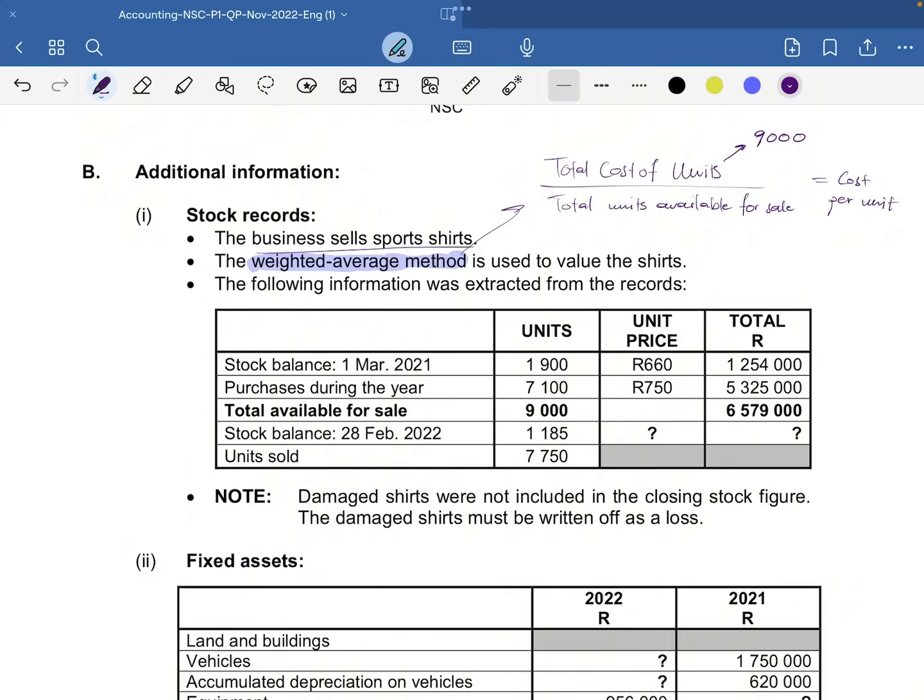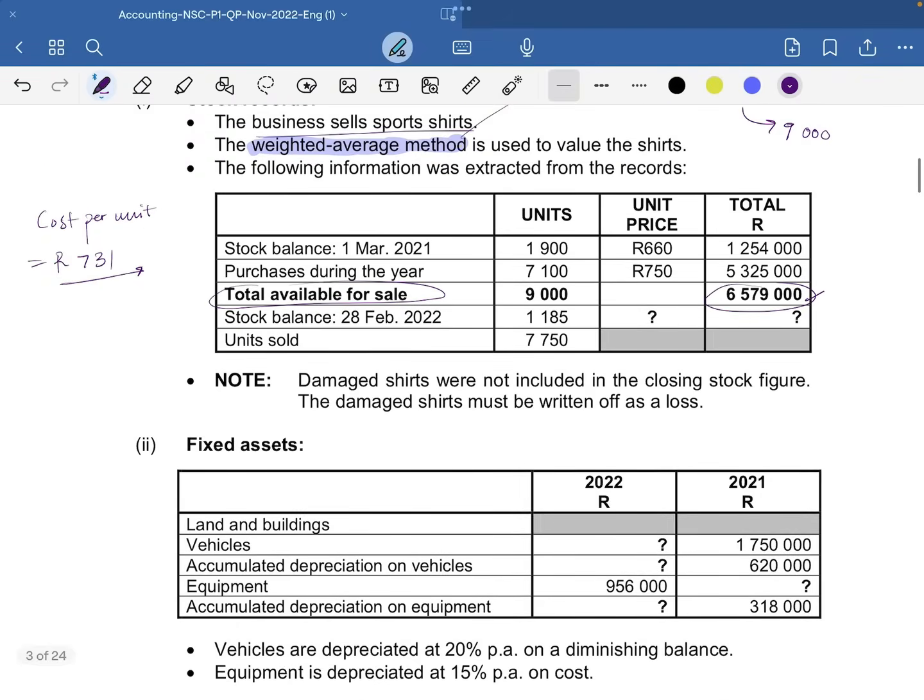Now we have the total. Pardon me, I made a mistake here. These are the total 9,000 units. Then here we have the total available for sale, which is worth 6,579. So now we're going to get our cost per unit. The cost per unit being 6,579 divided by 9,000 units, which gives, let's see, let's just make sure the calculation is correct. 65 731. Right, so now we've got our cost per unit at the end. We have the cost per unit of 731 rands.